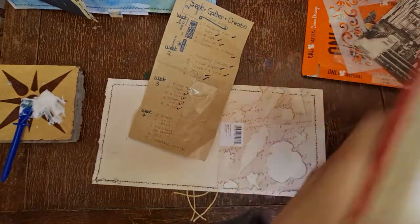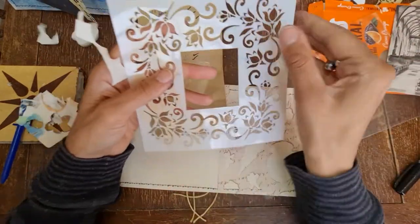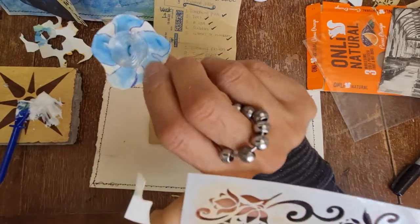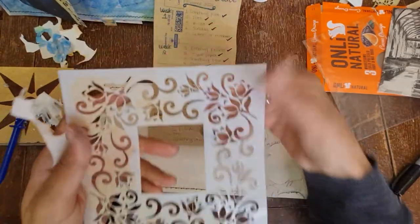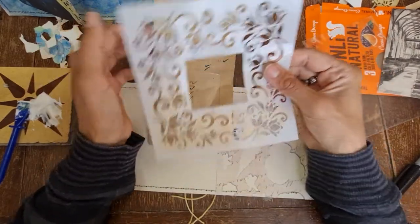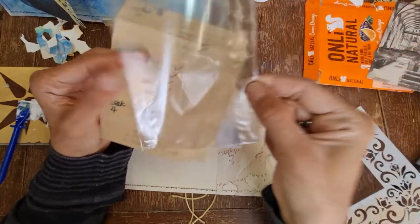So that's the deer. And then the second thing is use a stencil. So I've got this. Oh my goodness, sorry about that. Oh, we missed a flower out. Oh, we'll have to use that somewhere else. So that's the stencil. And then it says something see-through, which is this pocket.